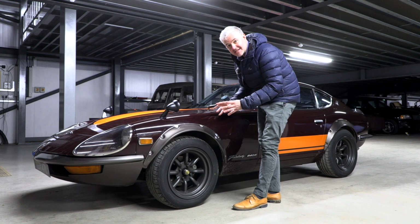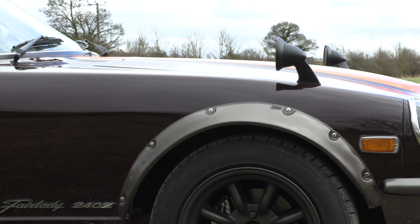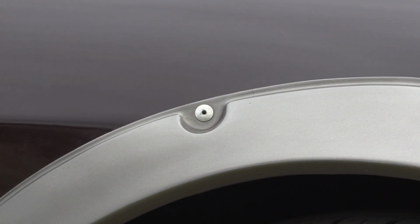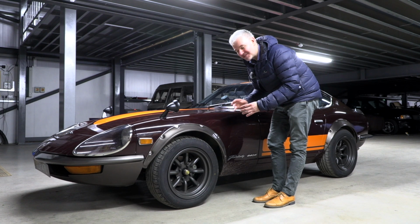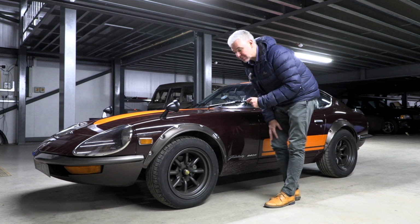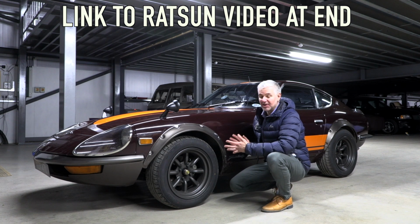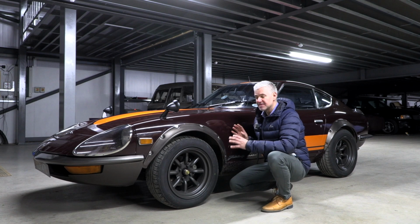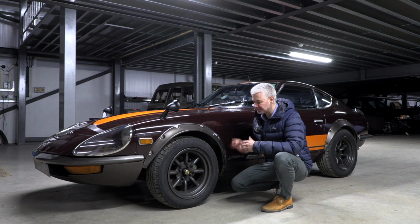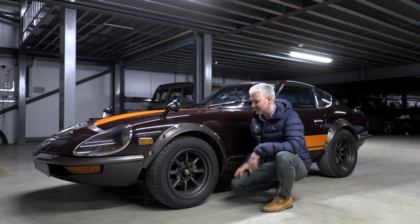Something else which will immediately jump to the eye is these fender flares, which look quite incredibly rough, really. They're just riveted in. There's no pretense to try and blend them into the bodywork, but they have been hugely influential on the JDM scene for years and cars to come. So, for example, my friend Lee has a Z which I think was inspired by this kind of car, or certainly the racers, and again has very similar fender flares. So it's by no means the only one, but I would say it's one of the first really influential cars that have had such a big bearing on Japanese car culture today.